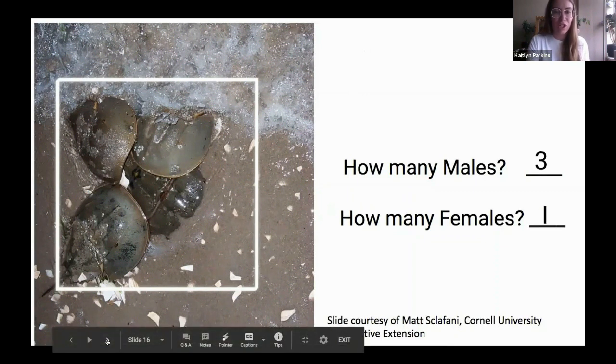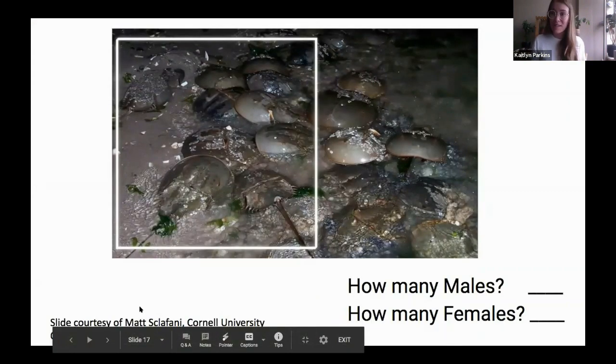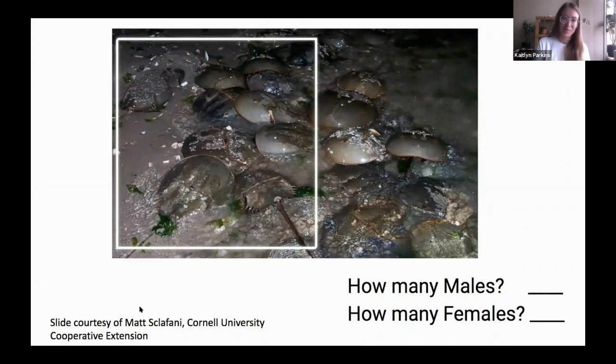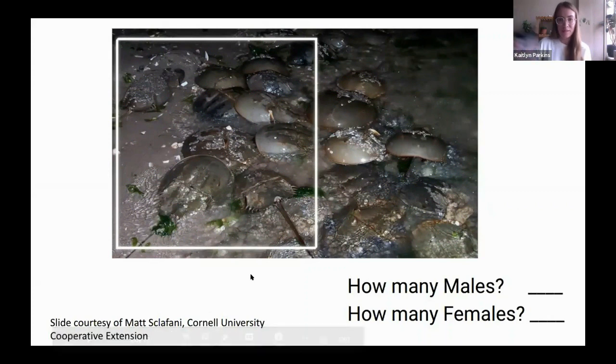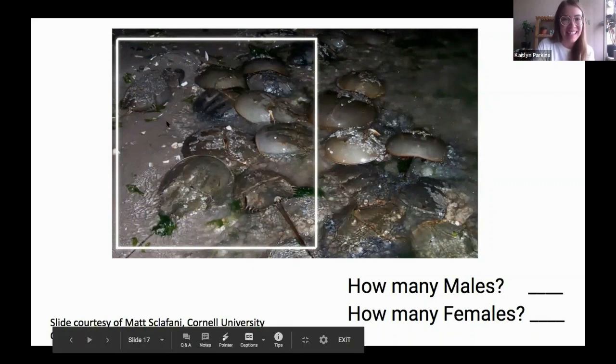All right, we're going to try another one. How many males and how many females in this quadrat? Maybe this one is going to take a little bit longer. Two and seven. Nine and one, ten and one, two or three females. All right, so maybe it's not quite as easy in this photo. This one's a little bit harder because we are looking at it from an angle that we wouldn't normally. In this photo, there are 9 males and 3 females.